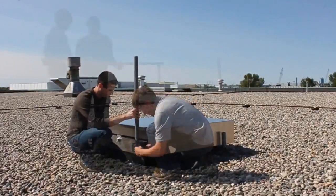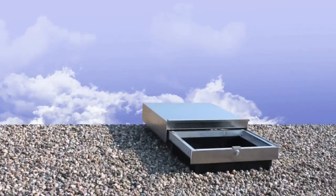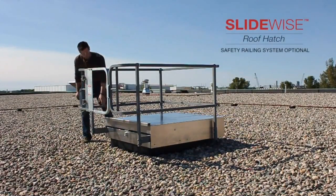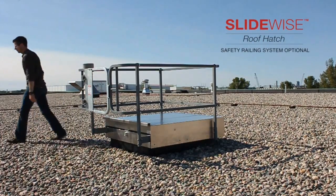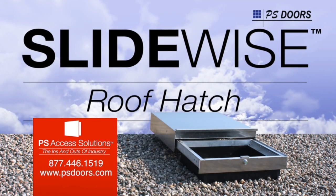A compatible safety railing system easily mounts to pre-drilled mounting brackets. The Slidewise Roof Hatch installs on new construction or to your existing curbing. You're just minutes away from the industry's smartest horizontally sliding roof access hatch. Slidewise, the smart hatch for your roof.